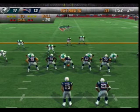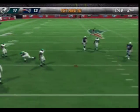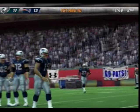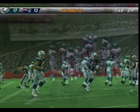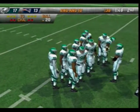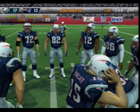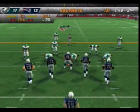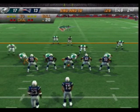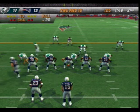The Eagles come out in a nickel package. Throwing. Drops the interception. That's his third drop. Intended receiver on the play. Second and 10. Ball on the 20-yard line. The Eagles come out in a nickel package.